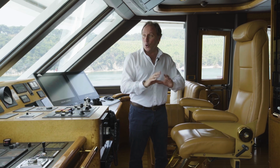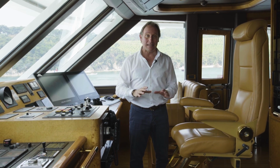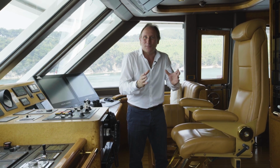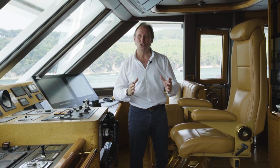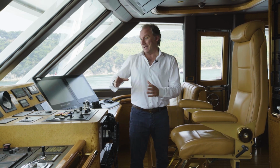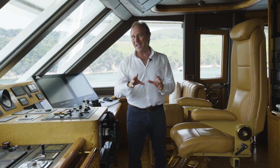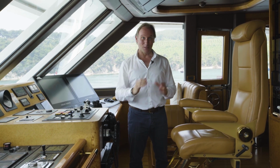The engines and all of the major machinery have been completely overhauled. The generators have been replaced. The hull has been repainted with that lovely punchy Empress blue colour. The AV system has been upgraded. The list goes on and on. There has never been a better time to buy this yacht.